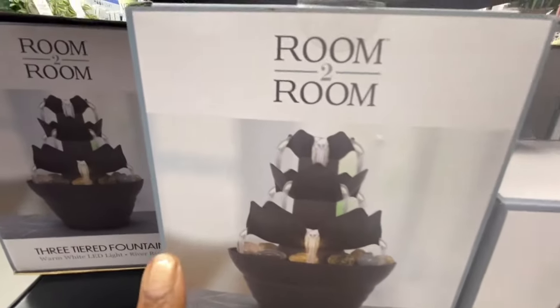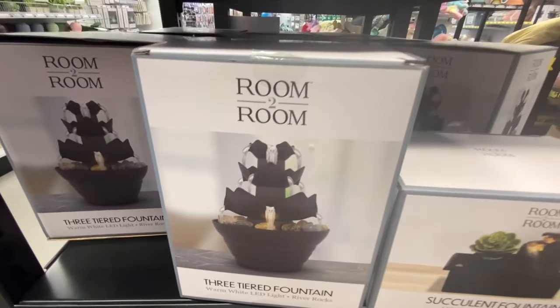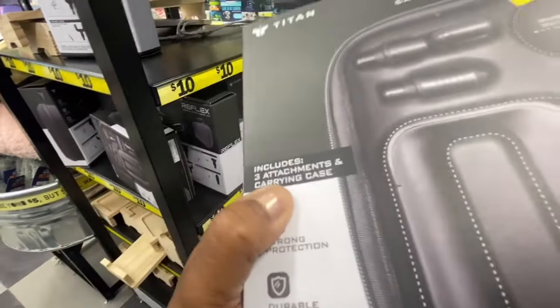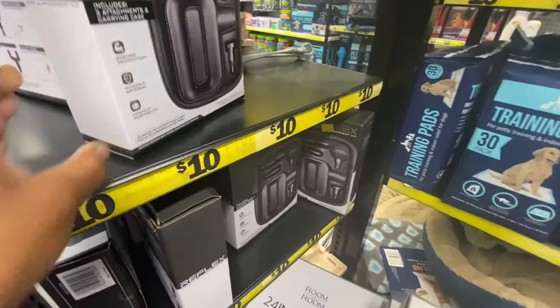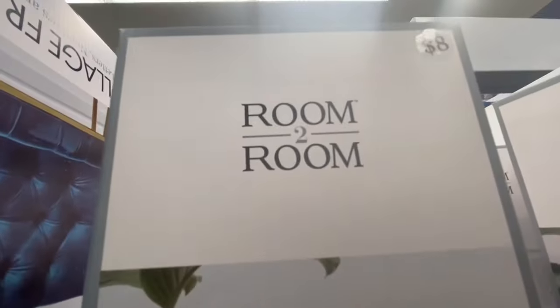I thought this was really neat. And then they also had this one right here. I love to hear running water. This was a 3-tier fountain. This reflex case and attachment kit right here. I thought this was pretty cool. The device itself was sold separately, but it tells you right here everything it includes. And it said $10, but on the box it said $8.